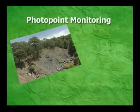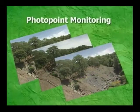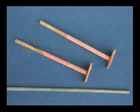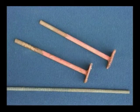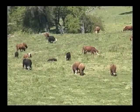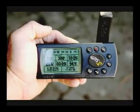For monitoring trends over time, you must come back to the same exact point every time you take a picture. Therefore, you'll need to permanently mark each photo point with a fence post, ground marker, or other suitable object. Markers must be made of durable material that can withstand climatic conditions over a long period of time. They must withstand livestock disturbance while not harming livestock or equipment. Handheld GPS units are good for establishing photo points too.